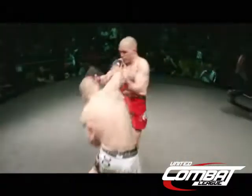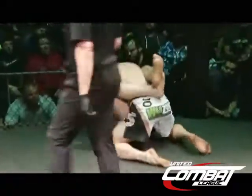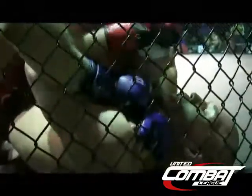Surma will switch off. Ooh, big right by Demakes. Big right landed, too, on the side of Surma. Now Demakes winds up on top of Lance Surma.